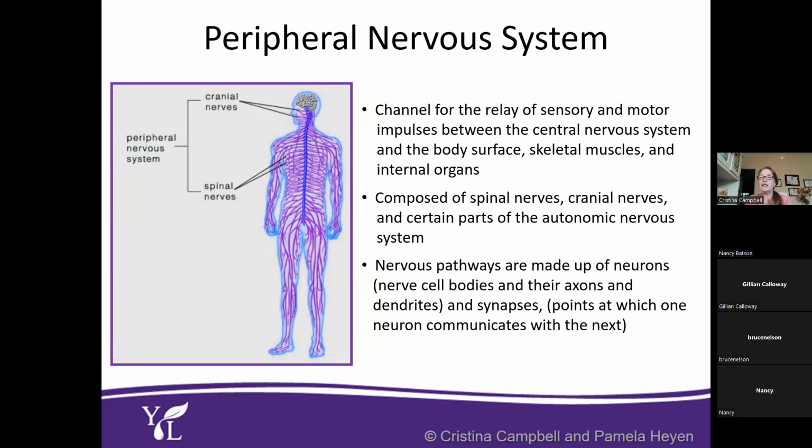Okay, let's talk about the peripheral nervous system. This is the stuff on the fingertips, on the bottom of your feet, on the skin. It's the channel for the relay of sensory and motor impulses between the central nervous system, the brain and spinal cord, and the body's surface, also the skeletal muscles and the internal organs. The peripheral nervous system is composed of spinal nerves, cranial nerves, and certain parts of the autonomic nervous system. And the nervous pathways are made up of all these neurons, these little nerve cell bodies, and their axons and dendrites and synapses.